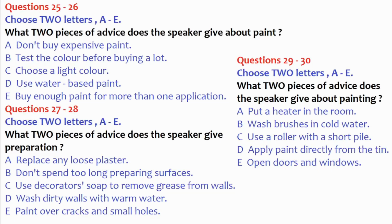And consider the environment. Most paint manufacturers now sell water-based paints that don't contain harmful chemicals or give off harmful odours, so get one of these. You can also buy paint that's packaged in recyclable containers. There's a lot more choice than there used to be.